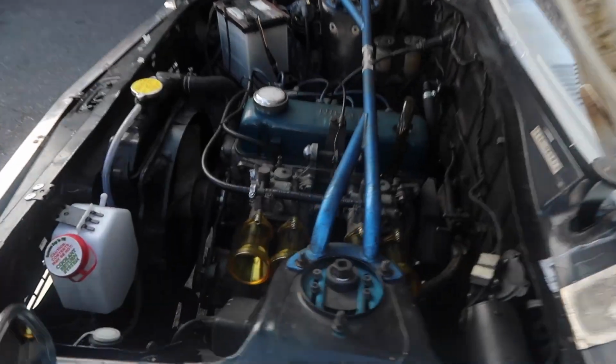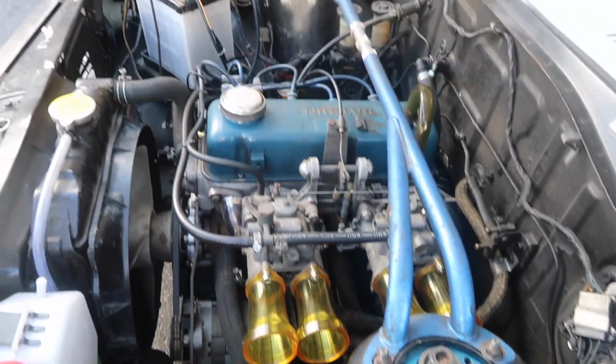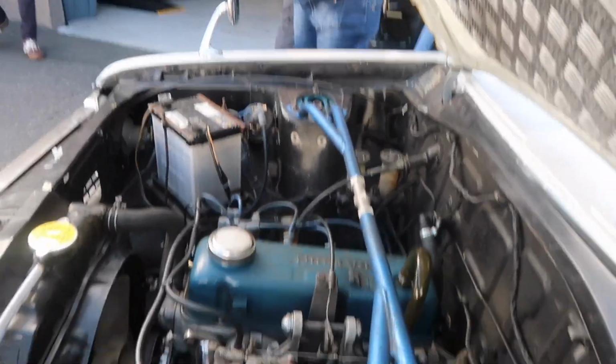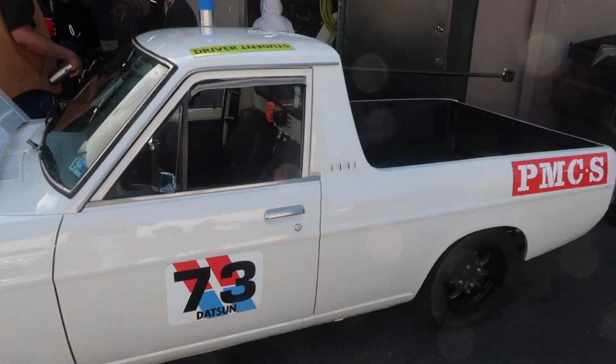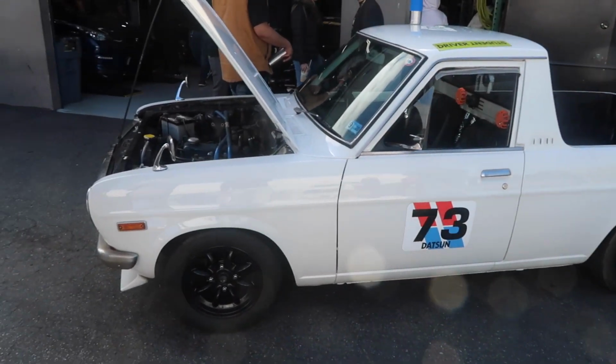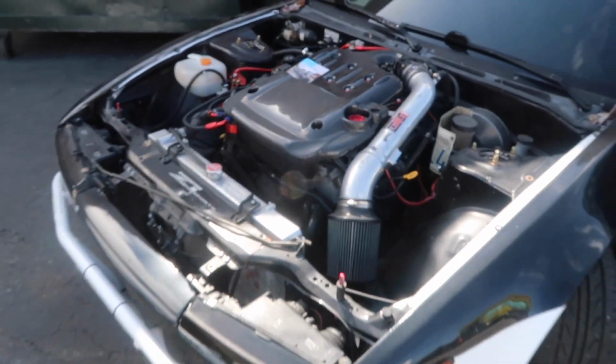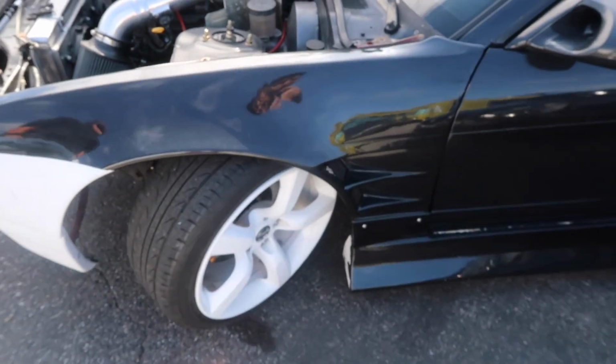Beautiful Datsun, ITBs, clean and simple, nothing too drastic. You can see there's like the minimal stuff that's necessary. Super nice. This 240 with a DE engine swap, angle kit on it, the 350Z anniversary wheels and powder coat white.